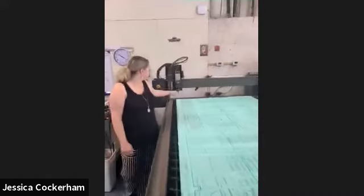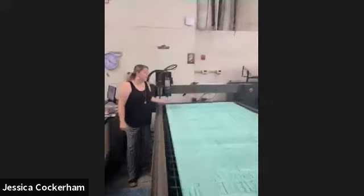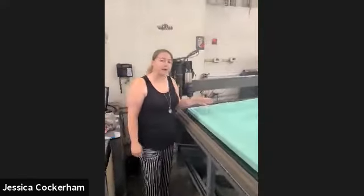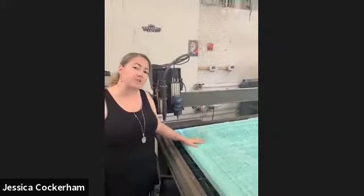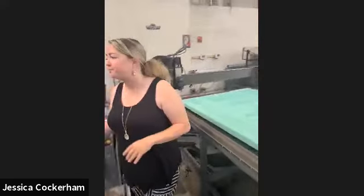It has a router attachment. So right now the router is on it, and the router attachment will go in and route it out. And then we also have a plasma section, which is the piping here that will go in and do the plasma part of it. So it's pretty cool to see in action. We'd love for you to come in and let us show you that.